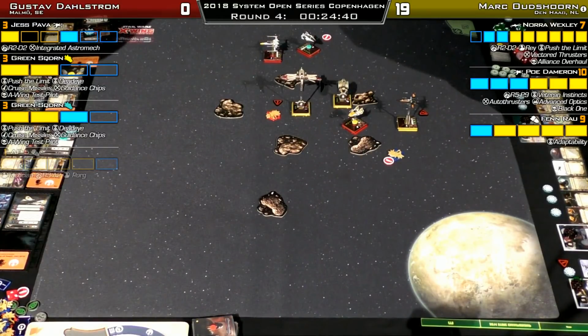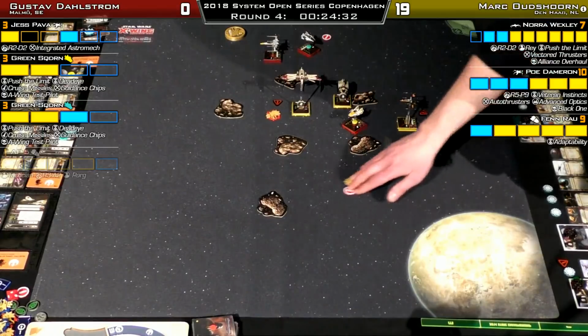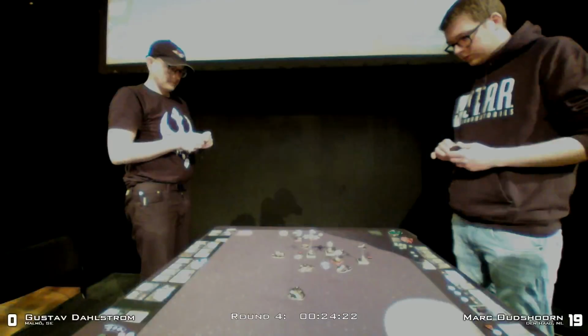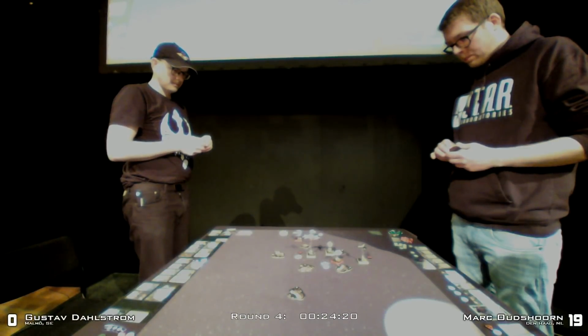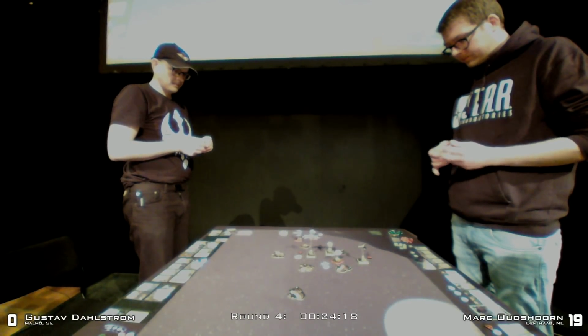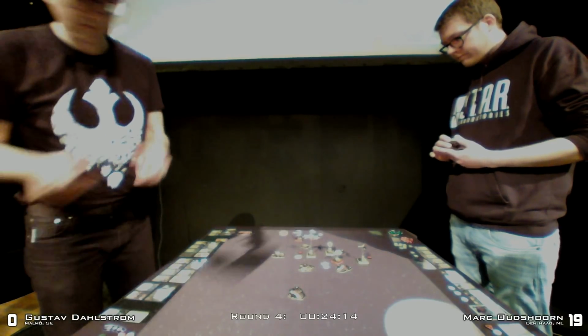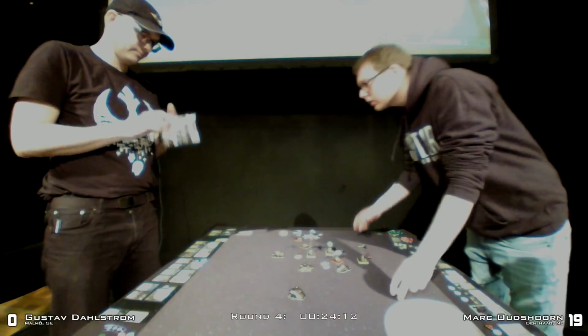Okay, let me just double check everything. I've got 1 shield there, 3 shields there, 2 shields there, that's fine. 1 shield on Just Power, 1 hull point left. 2, no shields on, 1 shield on, and an AP5 that's gone. AP5 with a red base is gone. Yeah, okay. That was a confusing round with the whole integrated astromech thing and the R2D2. What? So did he? I don't know. I don't know what happened. Which one? With the integrated astromech.